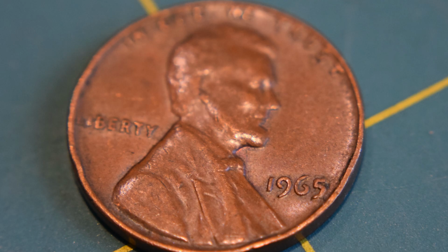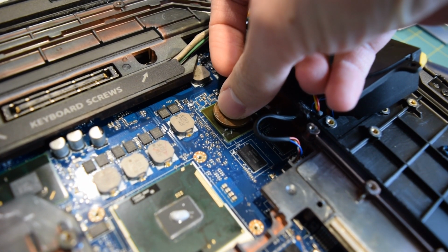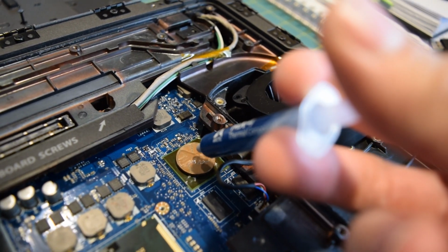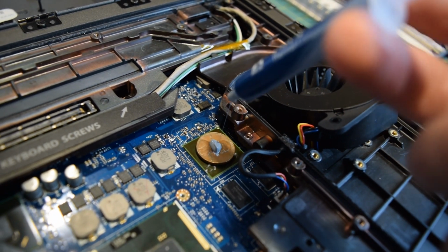So to fix this in a pinch, I found a pure copper penny and used it as a shim between the GPU and heatsink. Though grinding the penny flat would have been ideal, I was short on time, and a penny in its stock form brought temperatures back to acceptable levels.